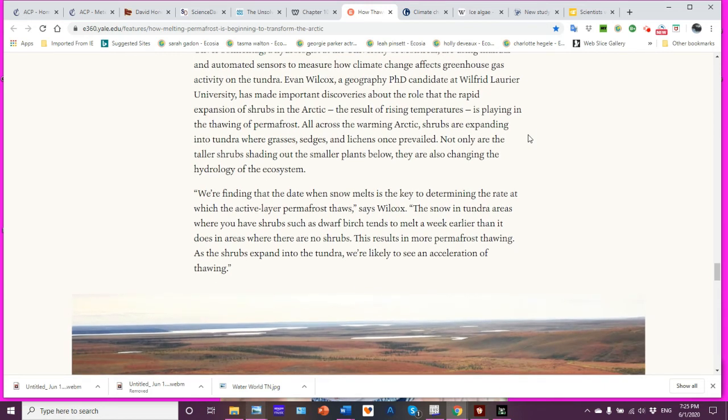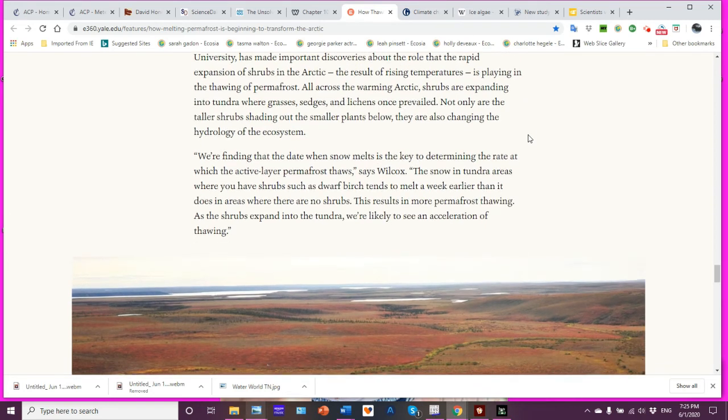Wilcox says that we're finding that the day when snow melts is key to determining the rate at which the active layer permafrost thaws. The active layer is something that's called a seasonal thaw layer, where it will thaw out seasonally, but refreezes come the next winter. Below that is where you find the ground where it's permanently frozen and stays frozen. Well, not only is the seasonal thaw layer getting deeper and deeper, but now we're moving into that permanently frozen ground, and that is now thawing out. So you've got the active layer, the seasonal thaw layer, and then the stuff all below that's all thawing out.